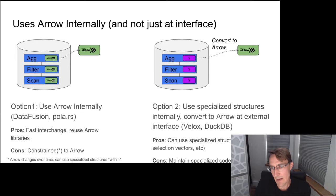And of course, the upside of the other design, which is the more classic one where you have your own internal implementation, is that you can specialize and do whatever you want, right? Specifically, if Arrow doesn't have some feature, you can add it, like selection vectors being an obvious one that Arrow doesn't have that might be valuable. But the downside is you have to convert it to Arrow. But I think the real downside is you now have to maintain all this code. And if you want people to write extension functions, you have to somehow bridge whatever they're writing to this internal stuff.